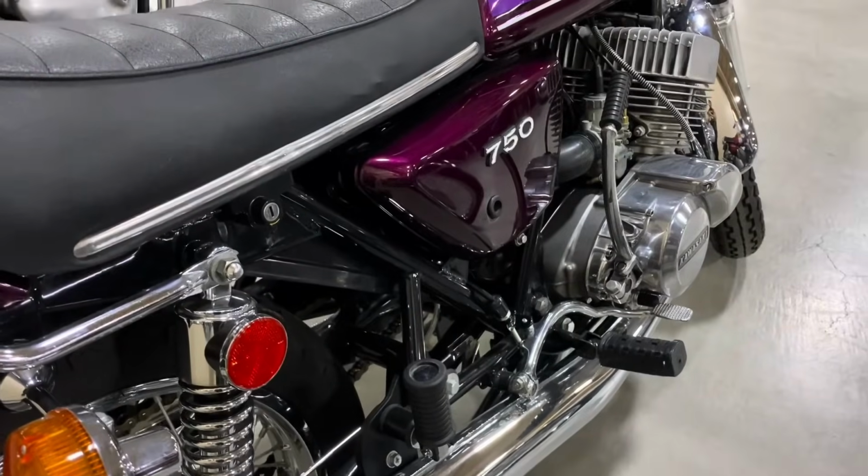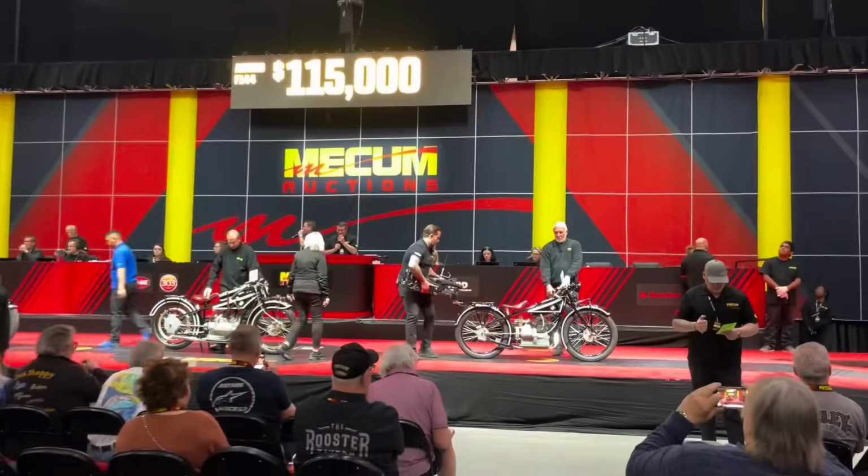Now, fast forward 50 years later, the boomers are grown up. They're reliving their glory years. They're collecting. They're coveting bikes. And the 750 triple, especially in purple, is an A-lister all the way. Yes, it is. $1,000 and the bid goes on.